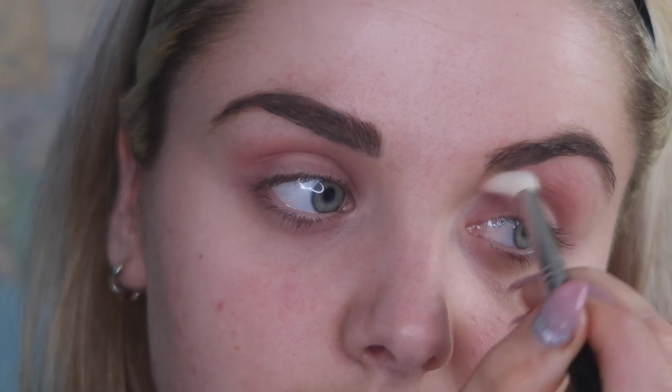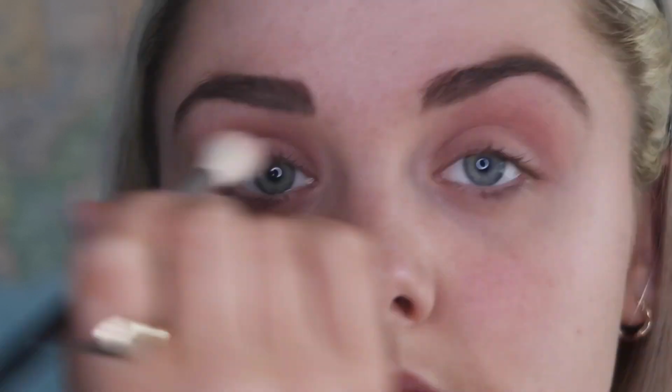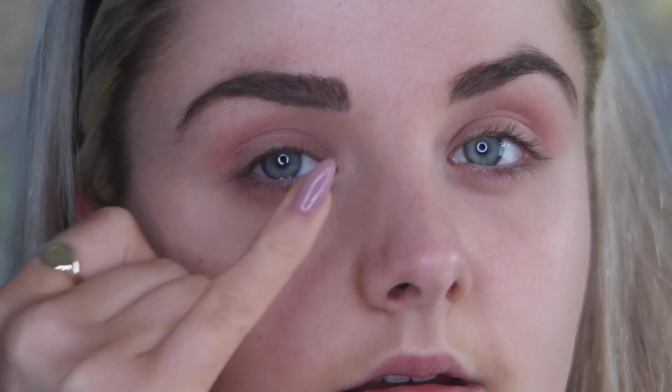Okay, so I'm just going to do my other eye. Okay, so yeah, I really like how that has applied. It was really blendable. Seeing it in the camera is completely different to seeing it in the mirror. So I'm just going to blend this out a bit more. Okay, now I'm going to move on to my crease. I completely forget, is transition shade what you call this? And then my crease next.